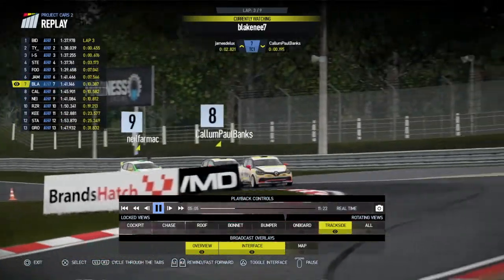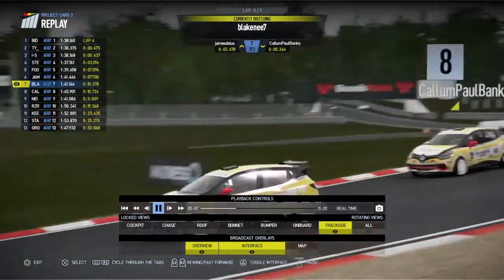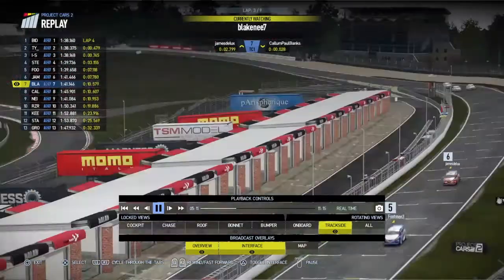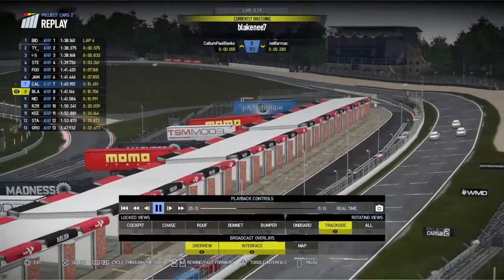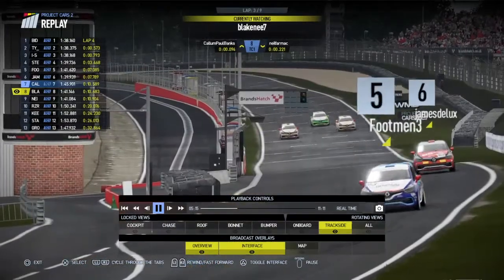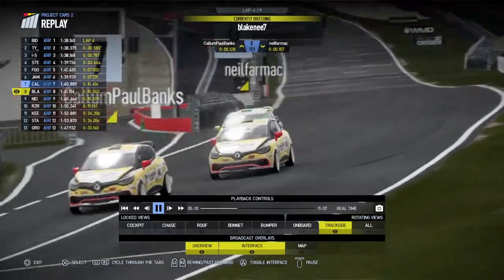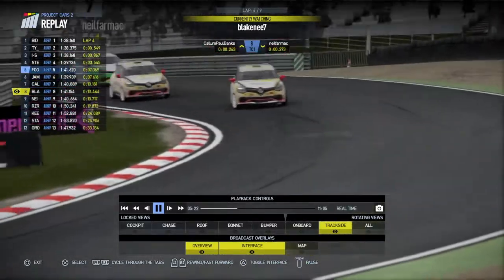So we'll just quickly go back to this Team Yellow battle for 7th position as Blakeney throws the car in there, goes a bit wide. Callum goes up the inside. Blakeney's left the door wide open there, and Callum goes straight through. Thank you very much. As Neil might even have a look here at Blakeney as well, but Blakeney comes across and covers it off, so no way through for Neil.